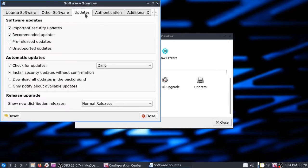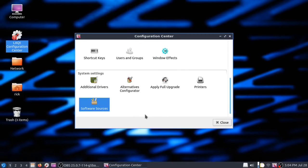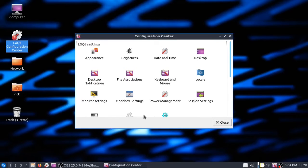Updates, where you need your updates from. Authentication, additional drivers. That's that. Yeah, so there's stuff in here you use to help configure things.